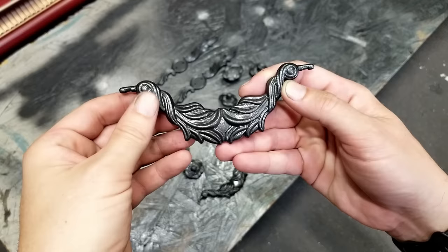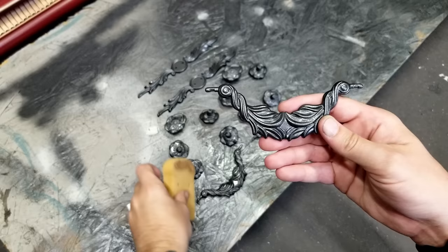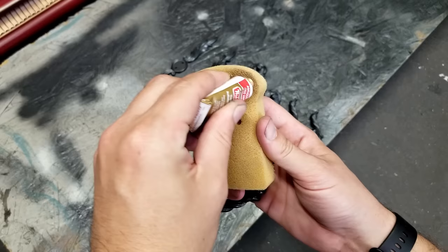And this is what we're left with after everything has been painted. And now that everything is dry, I can start applying the gold in the same way that I did with the rest of the dresser. I'm gonna be using a toasty sponge with this Rub and Buff. Just give them a little squirt right there.